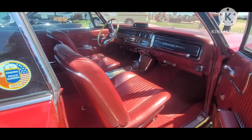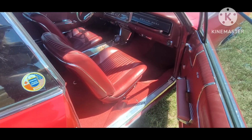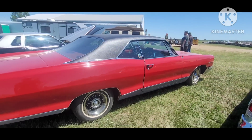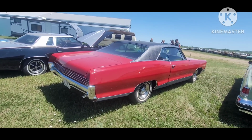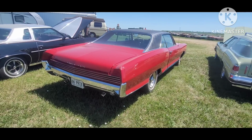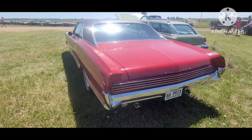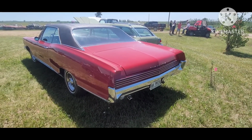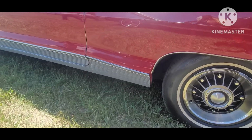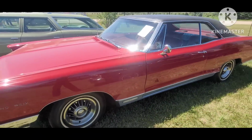Incredibly beautiful car. And they used that color a lot of years. That '77 Catalina of mine is that same color. It's got the eight lugs. Very well presented car. '66 Grand Prix had a lot of unique parts to differentiate it from Catalinas and other ones in the line. Had that big thick rocker trim. Incredibly beautiful car.